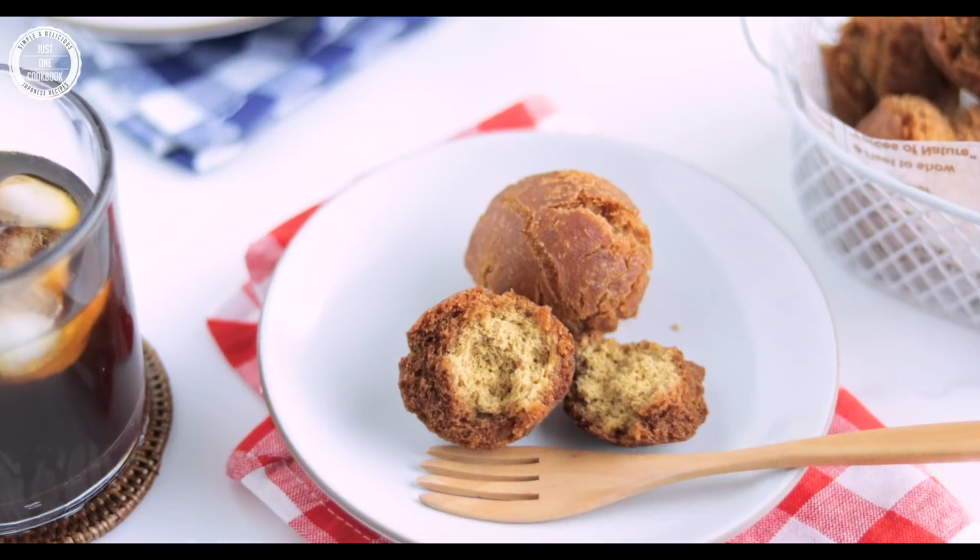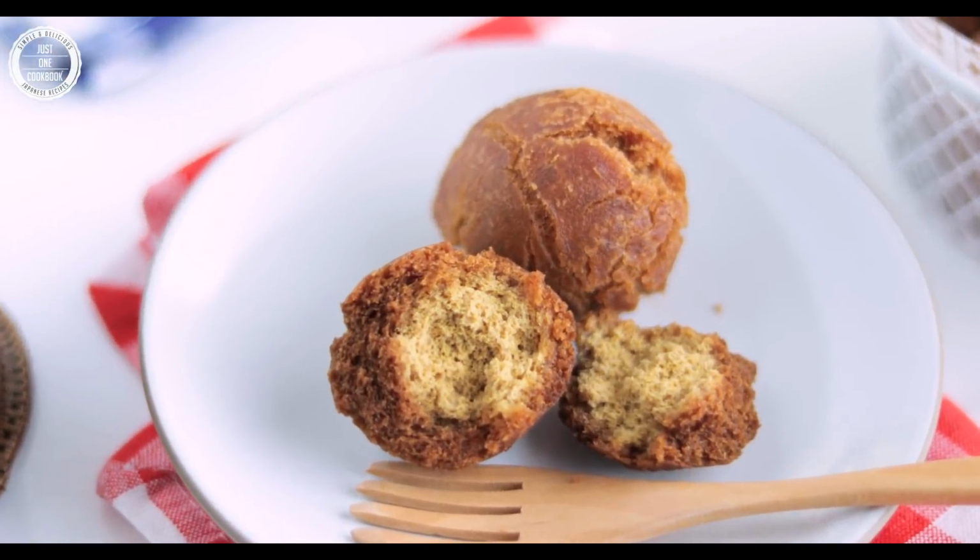Mr. JOC started to share an Okinawa travel series on the blog, and I prepared some Okinawan recipes to go with the post. Today I'm sharing a recipe for Okinawan donuts called Sata Andagi.